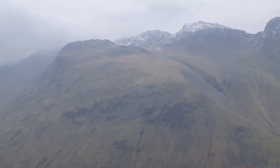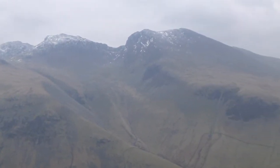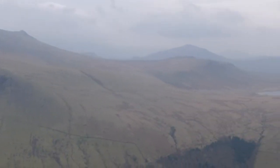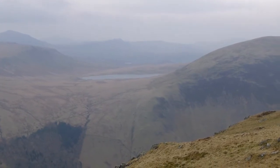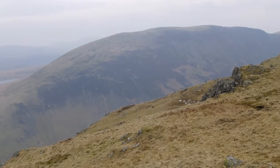Lingmell, Scafell Pike, and Scafell with Slight Side there. Burnmoor Tarn. And there's Illgill Head and Whin Rigg.